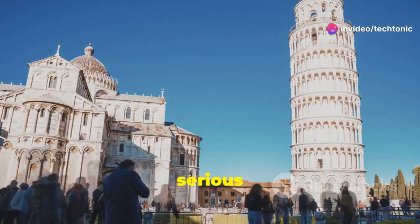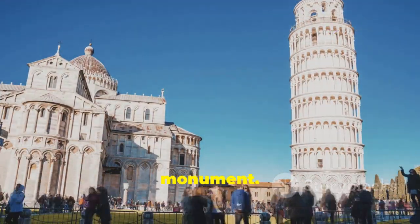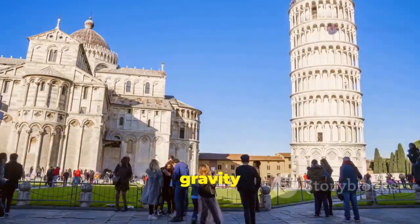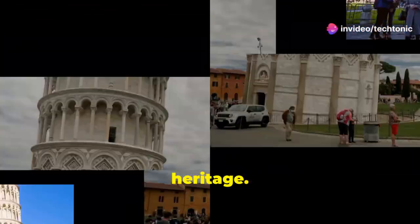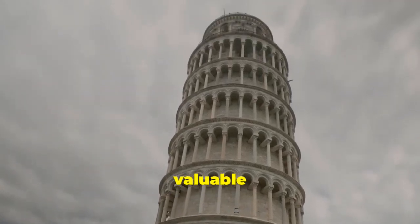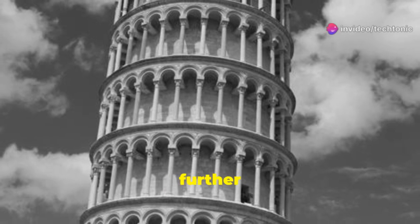The lean was a serious worry for city officials, as the tower was a precious monument. They feared that without intervention, the tower might eventually succumb to gravity and collapse, losing a significant piece of their heritage. Many measurements were taken over the years, showing a consistent increase in the tilt. These records provided valuable data for future efforts to stabilize the structure and prevent further leaning.